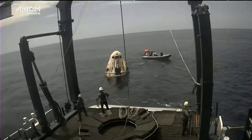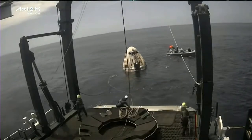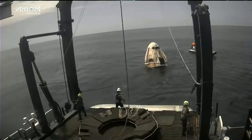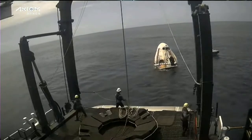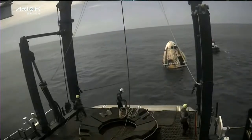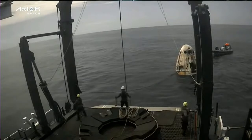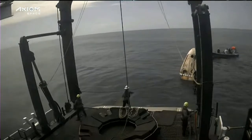We can see that there are some swells in the water today, but the waves themselves are almost non-existent, really small waves there. We can see that skies are mostly blue with some clouds. As we mentioned before, with all of the weather factors that we take into account, things like precipitation levels, wind speeds, wave height, lightning in the area, those are all factors that play into whether or not we get the go for undocking and the go for splashdown, which over the last few days has been the challenging factor for us.